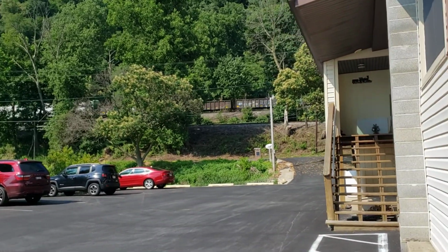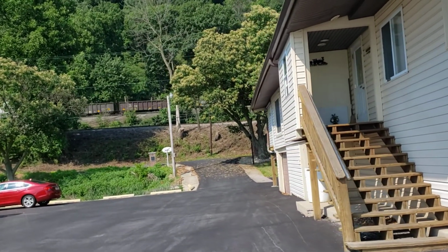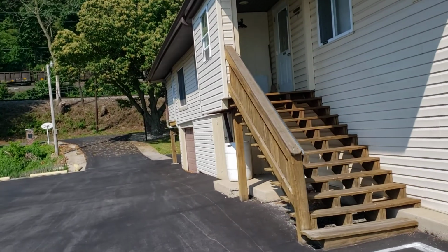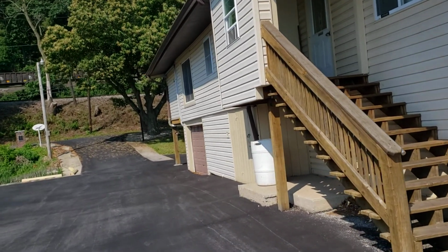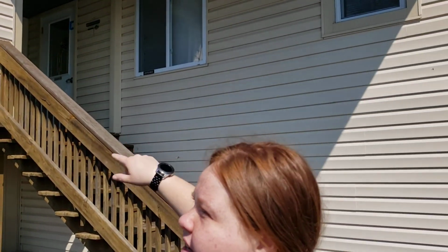That's the same train. Some of them can be like this, they can go on the bridge and be on the bridge and be back here for a long time. There's windows and more rooms. This is another door going in.